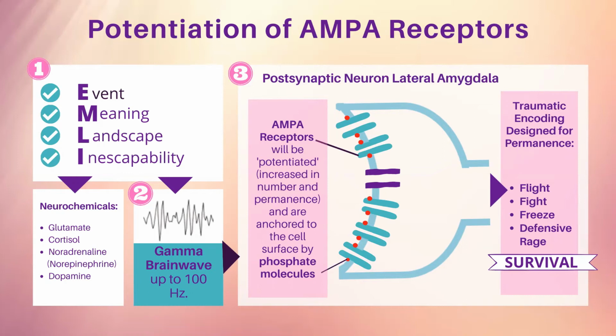The end result of that is what we call traumatic encoding of these memories, even though it happens in all situations, major and minor trauma, this particular principle is always the same. And it results in memories which are designed for permanence. So that means the memory is always easily accessible at the slightest trigger that appears. The biological function of that is that we never forget this dangerous event and that we can develop skills then to avoid it in future, or so nature hopes.